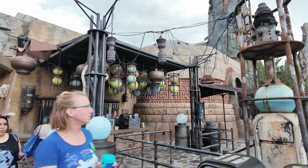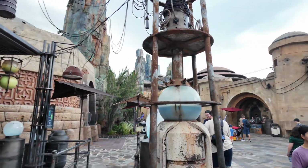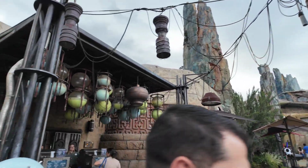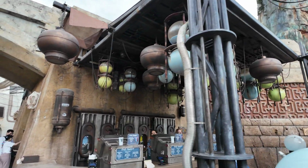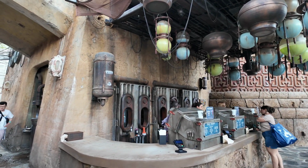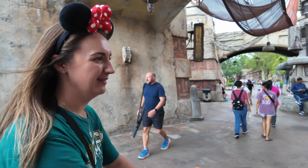So in Galaxy's Edge as well, you get the blue and green milk. For tequila, look, it's straight from this little pod. $8.99 for a green milk and $16.50 if you want it with tequila. Are you going to try green milk? Ooh, no. What animal does that come from?